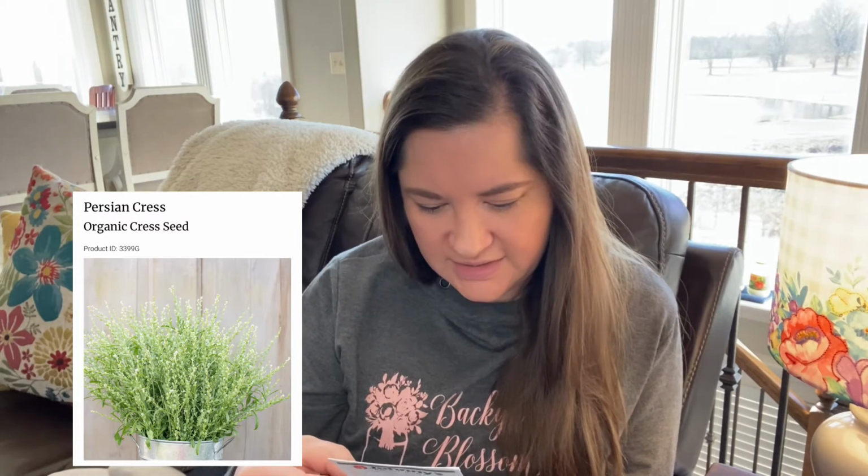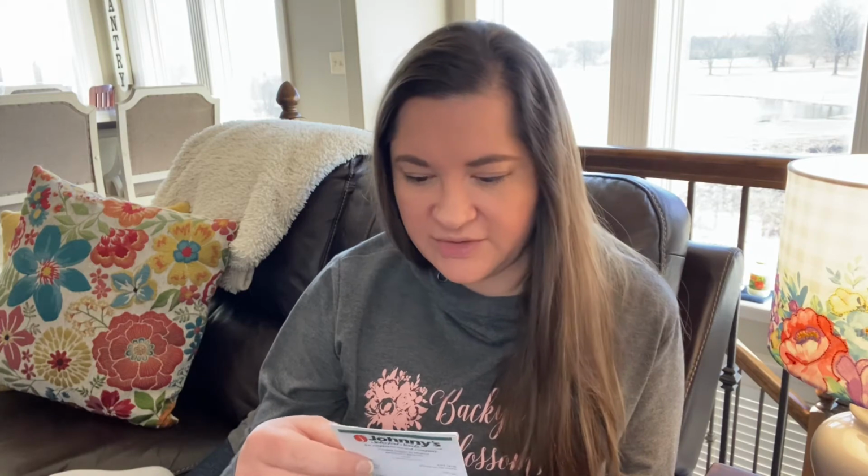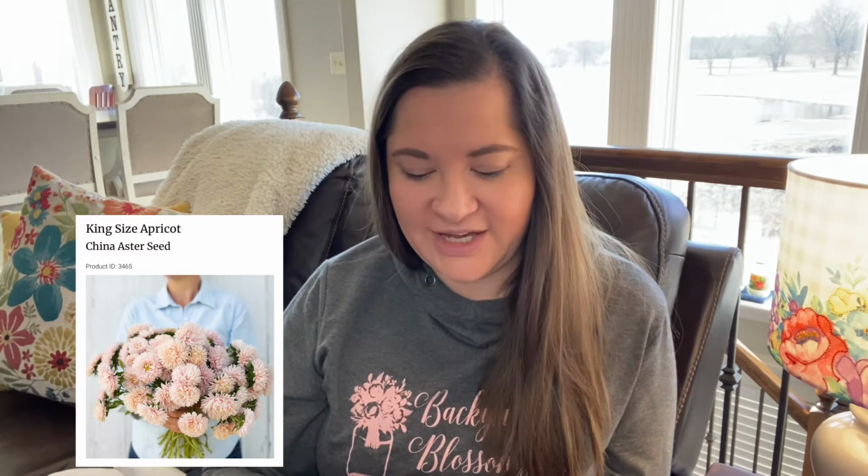Let's see, it says 2 to 5 days, but I don't know how many days it takes to bloom or till, you know, it matures. But I'll research that and I'll give you an update on that as well. And then the king size apricot aster.